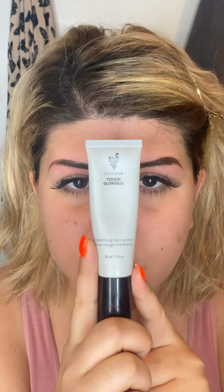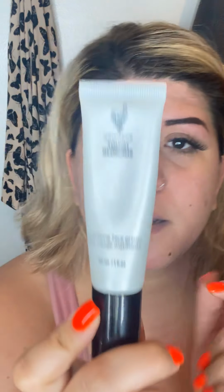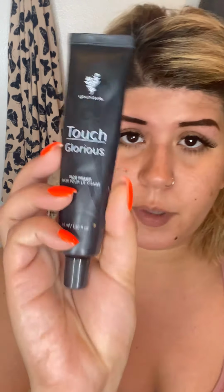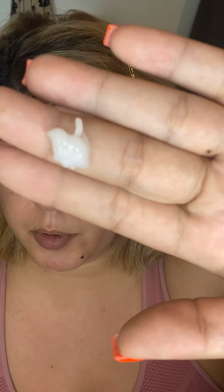So this is what I use for a really good glam with my customers. I use the new Touch Glorious Mattifying. It is a matte finish face primer. Now we have a hydrating one. We have the regular Touch Glorious one, which is somewhere in here that I have. This one, the black one, it's clear. I just want to show you guys what this one looks like. It's a little bit milky.